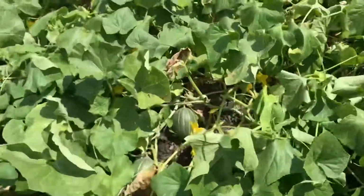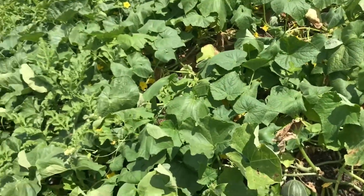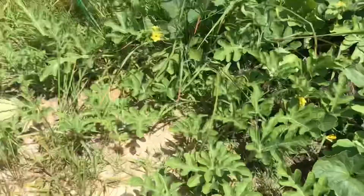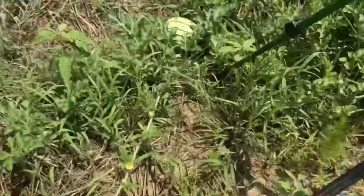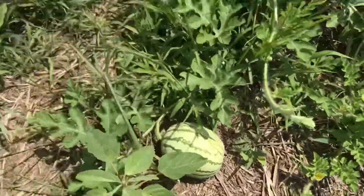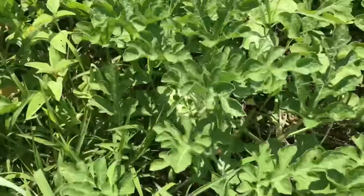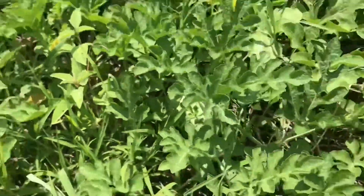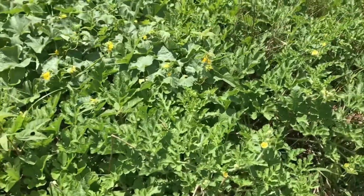So we went through the cucumbers. There's cantaloupe. There's little softball and bigger sized cantaloupes hiding all over in here. Sugar baby watermelon there. Another watermelon. Another watermelon. I know these doggone watermelons, they're gonna come ripe when I'm gone for work. Oh look, there's another big one. Another big one hiding in there. So the watermelons are coming in strong. The cantaloupes are doing really, really well.